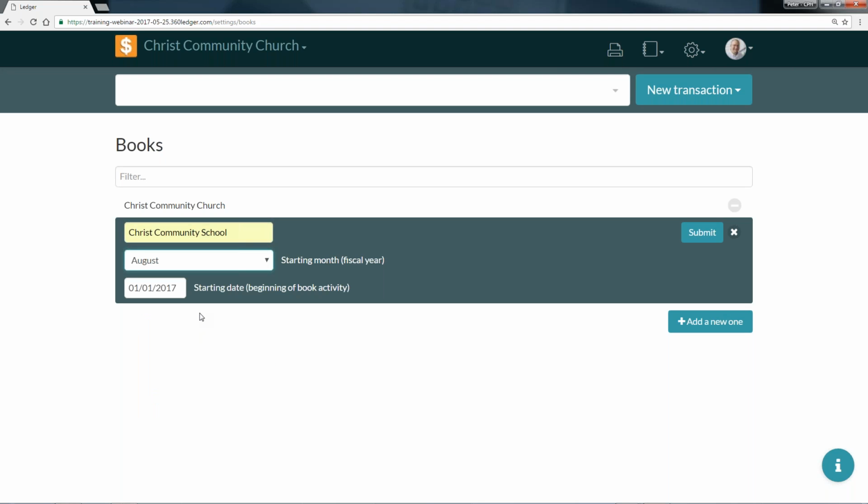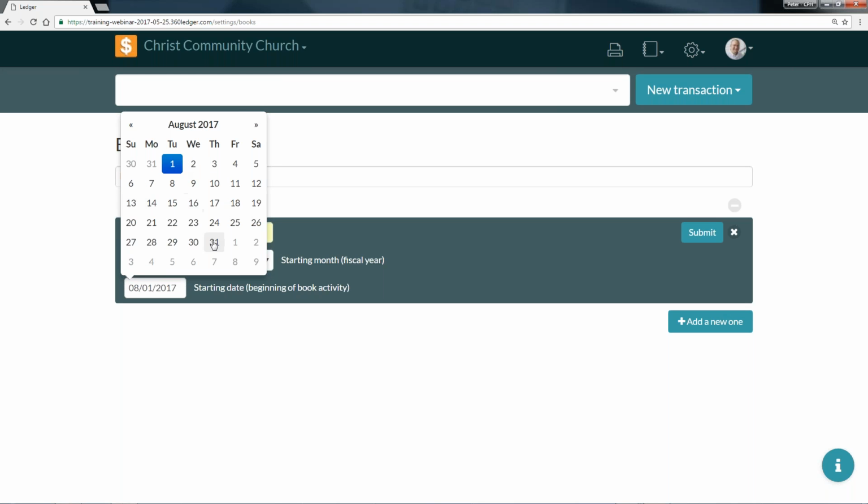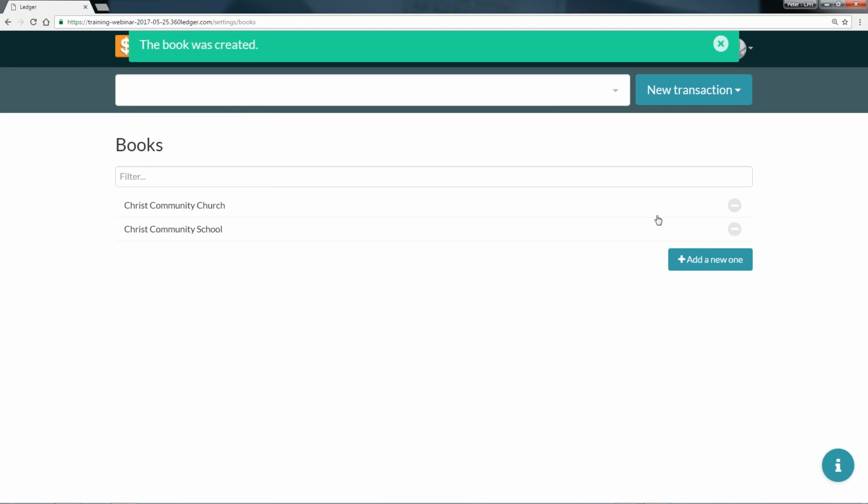Maybe the church goes with the calendar year and the school goes with the school year, and so it may start August 1st. So you could track those accounts separately. We'll go ahead and put it in.